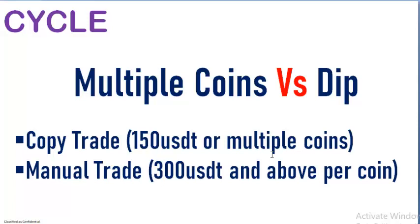The reason is you're trading more coins, and that expands your probability of taking part in a boom run. That means one of these days, one of the coins that is on a boom run will just be part of the coins you're trading. Then the dip. The dip is constant money. If you really take care of the dip, every day will be a blessing. The only thing is it might not be huge, but it's going to be very constant. That's the advantage of the dip.